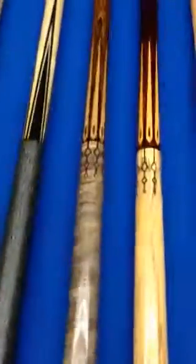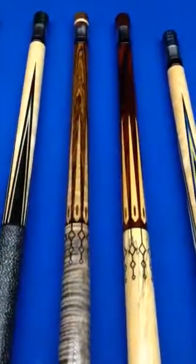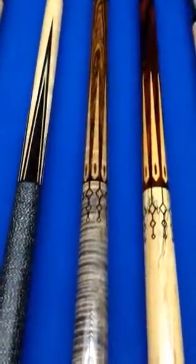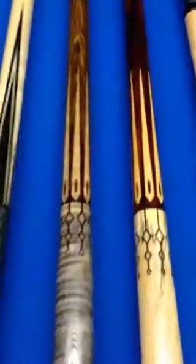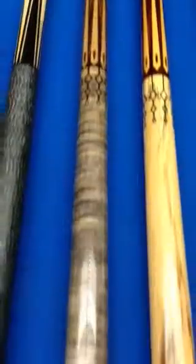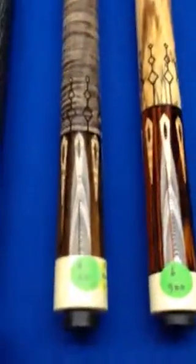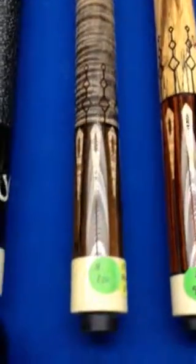Cue number 9. Cue number 9 is a Bacote wood forearm, 6 points of tiger maple inlaid with Bacote, which also has the Bacote going down in a diamond design in the wrap, and beautiful tiger maple stained gray. In the bottom sleeve will be 6 points also that match the forearm. And this cue is available for $800.